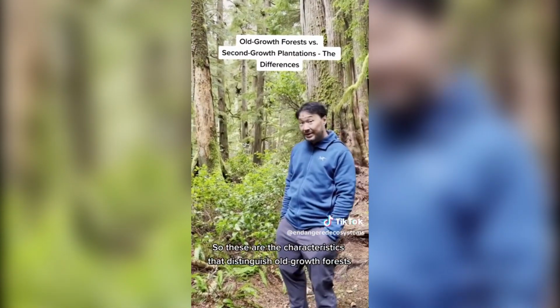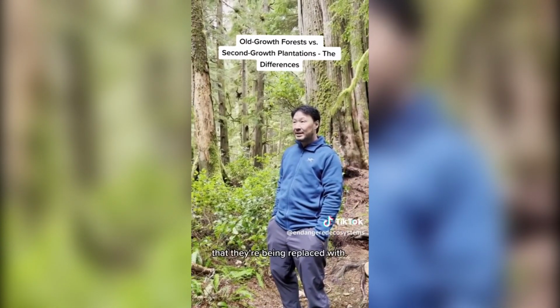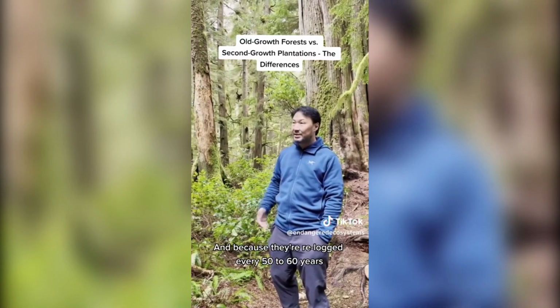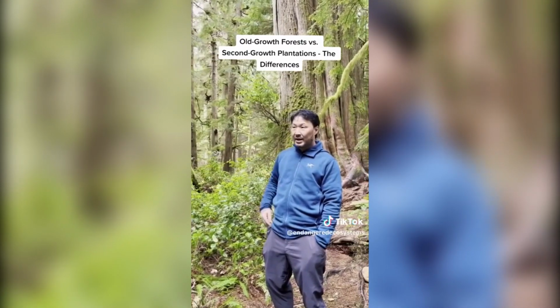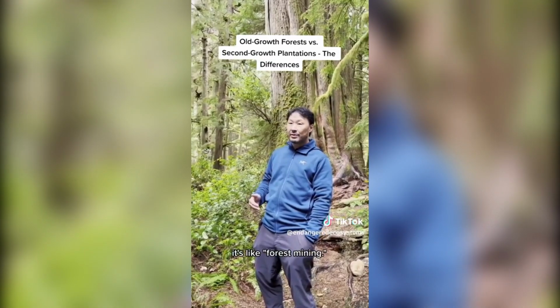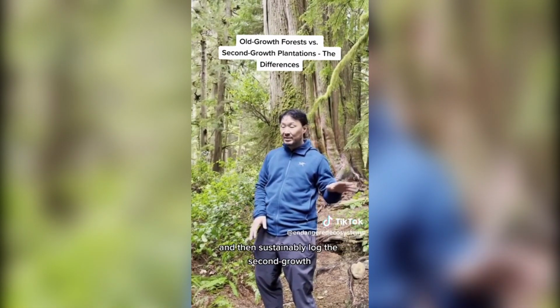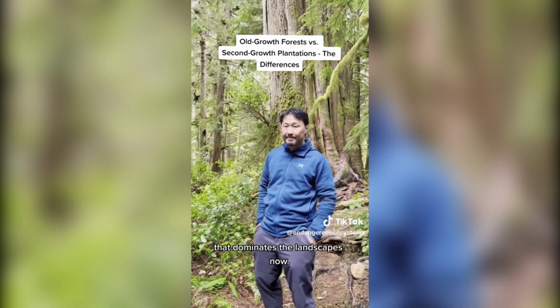So these are the characteristics that distinguish old growth forests from the second growth tree plantations that they're being replaced with. And because they're relogged every 50 to 60 years on BC's coast, you don't get the old growth again. Old growth logging is not a sustainable activity in British Columbia. It's like forest mining. That's why we need to save what remains of the old growth and then sustainably log the second growth that dominates the landscapes now.